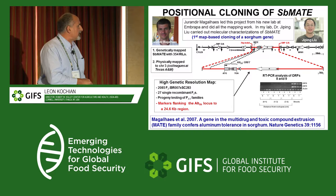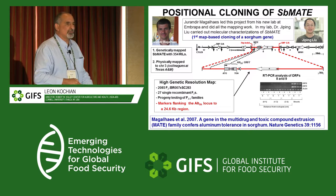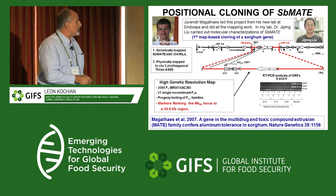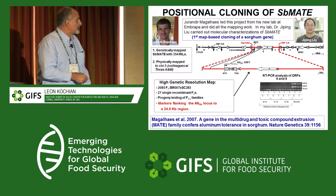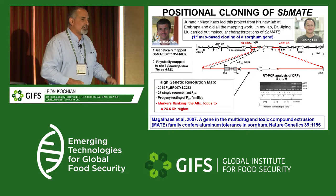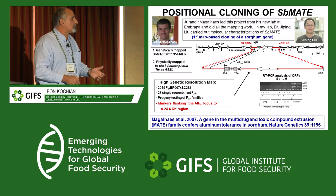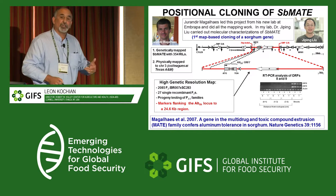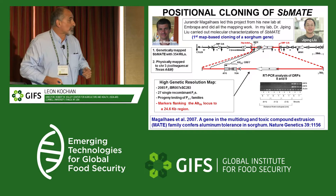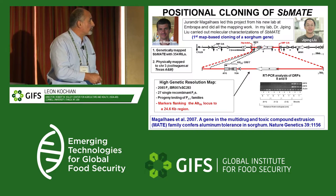So Jura went on to do more detailed mapping. By the time he had completed his PhD, I think he had mapped it to a particular linkage group, and then working with Trish Klein at Texas A&M, they had physically mapped it to the top of chromosome 3. Jura then went back to Embrapa to start running his own lab, and we've been collaborating ever since. And this positional cloning of SbMATE has been led by Jura, along with a lot of these other projects we'll be talking about. It's been a great collaboration. I can ride on his coattails.